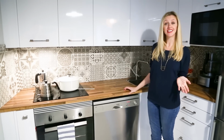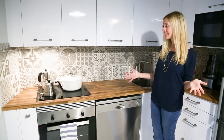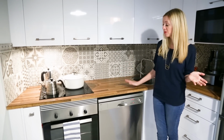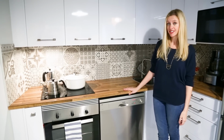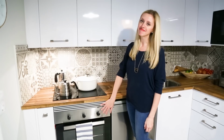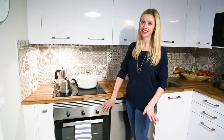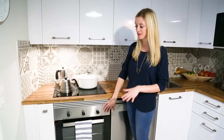Okay, and last room of the house, la cocina. We really love it, especially because it's nice and open, which you don't always find here in Barcelona. And we also love it because it has a dishwasher, which is a very big deal. The oven, still a work in progress. It is amazing how differently Spanish ovens work than American ovens.